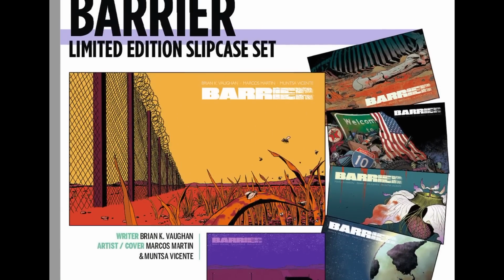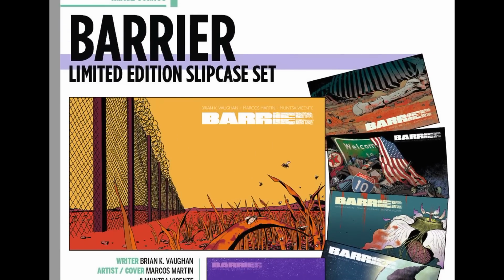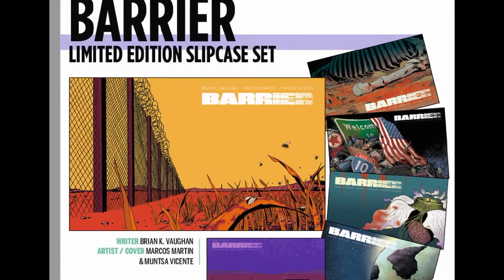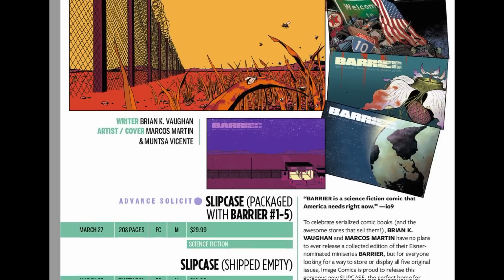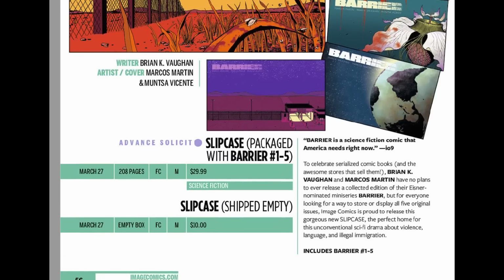And this is Barrier. This is the limited edition slipcase set. You have your chance to get all 5 issues in its own little slipcase, because everybody knows these books were oversized. They are a pain in the butt to store. I think you had to go all the way up to like Golden Age to make them fit in a bag and board and get so much excess room on the side. So you have your choice. You can get it packed with Barriers 1 through 5 for $30, or you can get the slipcase by itself completely empty for $10.